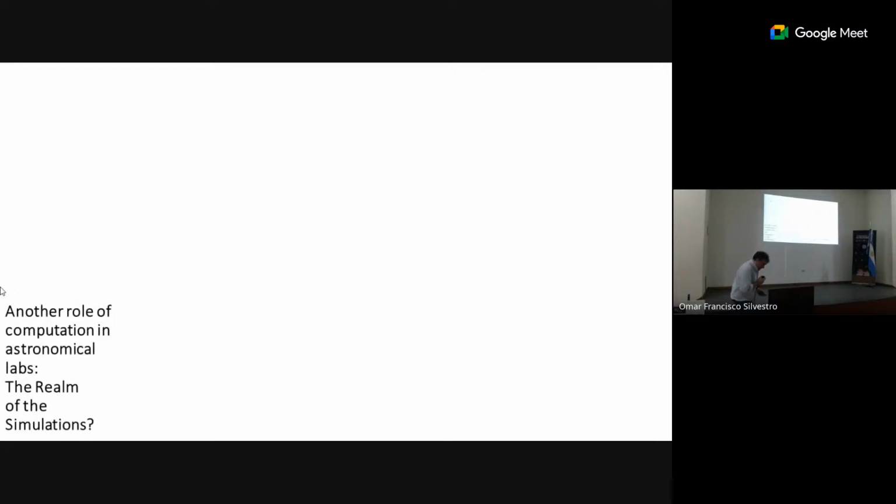Bien, entonces, por un lado, uno de los frentes más notables de la computación ha tenido que ver con la automatización de los grandes telescopios, todo lo que tiene que ver con los procesos de adquisición y de procesamiento de la información o de la señal. Este es otro, para parafrasear a nuestro querido amigo Edwin Hubble, el reino de las simulaciones, para parafrasear el texto de Reynoso de las galaxias.